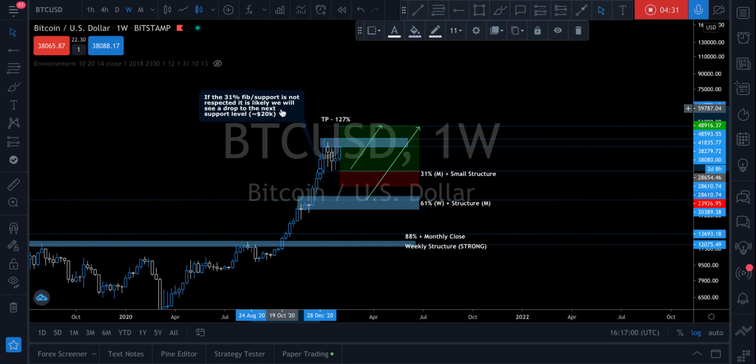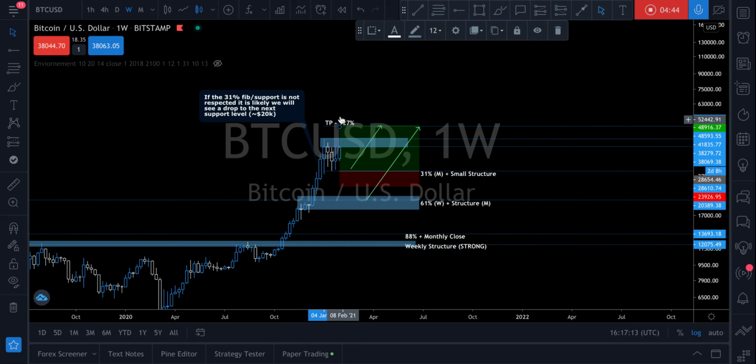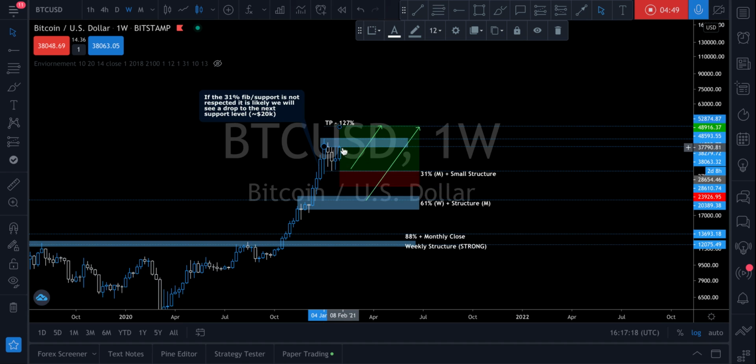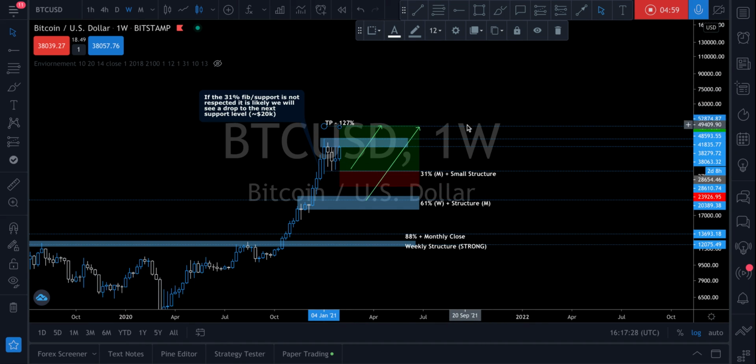So if the 38% is respected, then we're likely to go down to the 20 level. That's the next low. But if it is respected, we're likely to come up to test this area, which we did, and at the very minimum, come up to this 50 level, which would be ideal. So if we can break this area of support on the daily time frame, guys, then we have a high probability of going up towards this TP of this 127 extension, and that's going to be close to this 50. And mentally, psychologically, that just might be an area where people are going to sell. So just keep that in mind, guys.